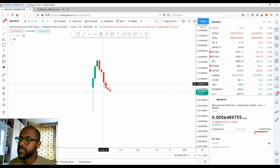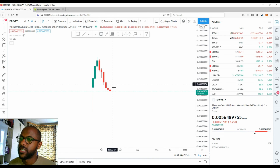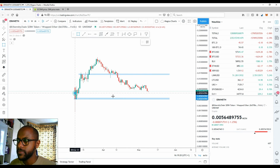As you can see, there was a massive amount of selling going on, and now it's looking like it's slowing down, but still no sign of reversal just yet. Still a lot of selling. The daily is showing that there could be some support either in this area right here, this blue zone, or even this area. The figures are irrelevant, but you can see this area right here.